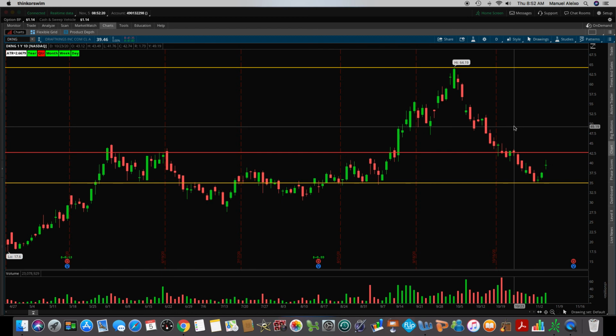If it does break $42.64, I might take a starter position on DraftKings. I'll go in not too heavy. I'll take a starter position because this is the first time in weeks that it's tried to break above a previous week's high. So it might be a trend change. It might have gotten tired of coming down, and people started buying it again. So I might want to jump on that train and take it for a little bit of a ride to the upside.